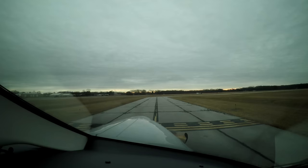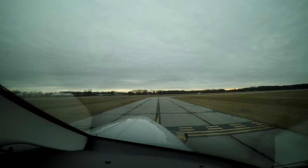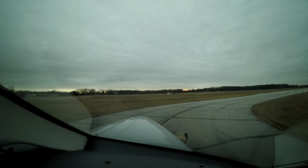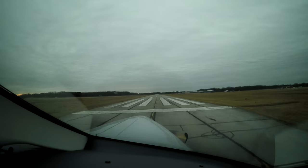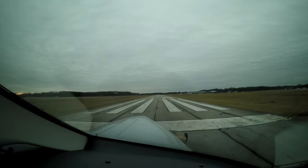Elkhart Tower, Pilatus, ready to go on 18. Pilatus, runway 18, line up and wait. Line up and wait. All right, so taking the runway, lights will come on. I've got to change your departure frequency, it's going to be 118.55 now. 118.55. Pilatus, runway 18 cleared for takeoff. On departure, turn right, heading 340. Maintain 3,000. Cleared for takeoff. Clear to go, runway heading 3,000. Runway heading, clear to go 18.